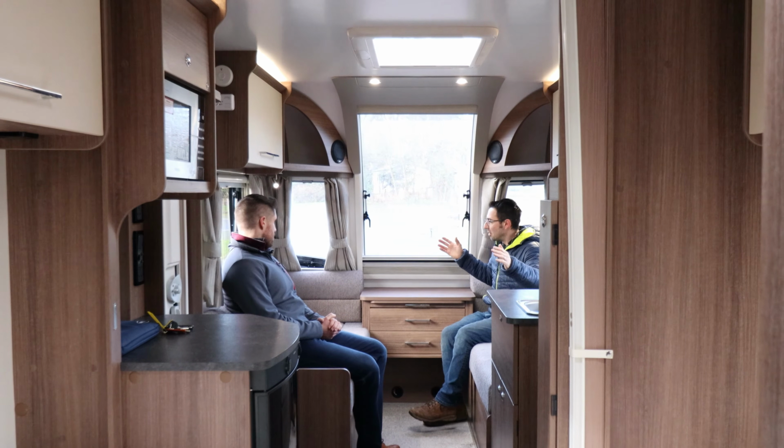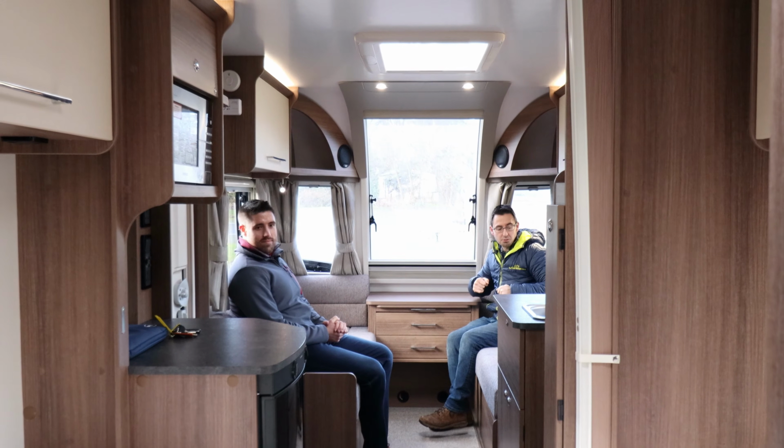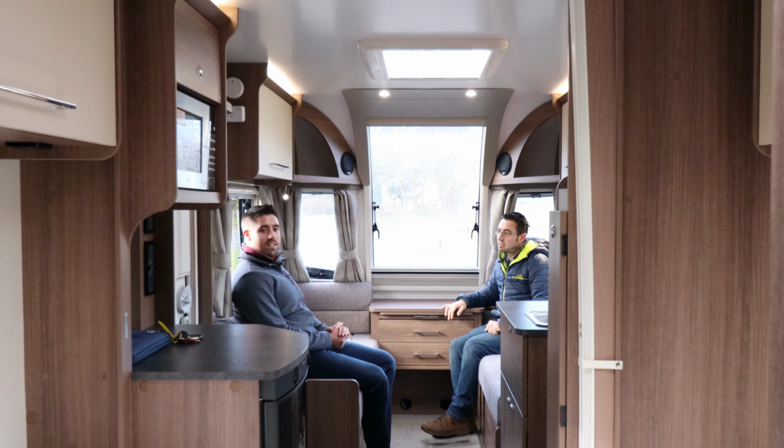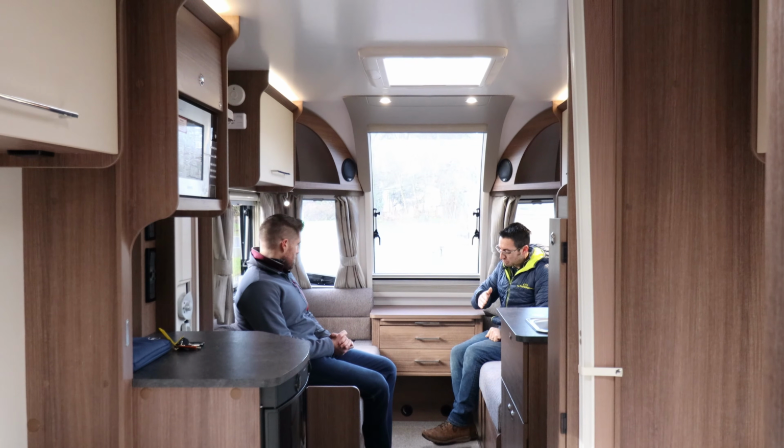Now show me a motorhome that's got nice big long seats like this. I'll show you at the back a little bit afterwards, but you just don't get the space in a motorhome like you do in this sort of caravan. So I'm assuming this is a bed as well? Yeah, so this makes into a double bed.